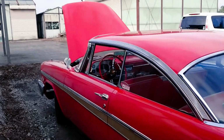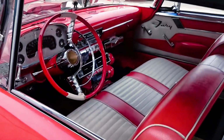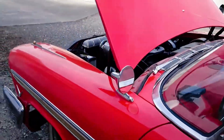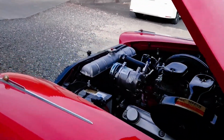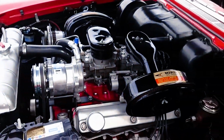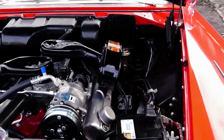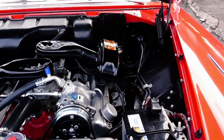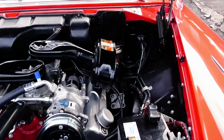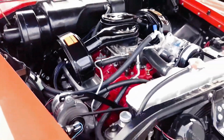Despite its shortcomings, the 1957 Fury played an important role in Plymouth's history. It marked a turning point for the brand, showcasing its ability to produce stylish, aspirational cars. The Fury's design was influential, helping to popularize the finned, futuristic look that defined late 1950s American cars. Its use of gold accents and exclusive trim set a precedent for special edition models in the years to come.